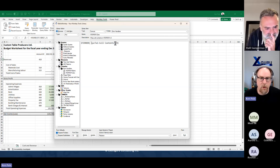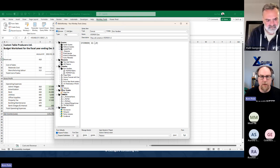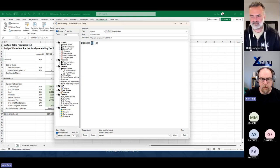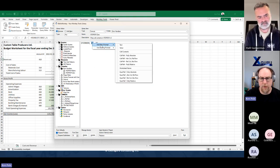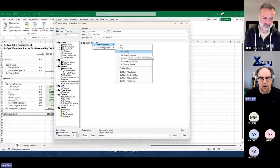Okay, so if I just open this up here, I'm going to show you how I actually build these things. Normally what you would do is build a function that looks like this: if error A1 comma zero. And then what I basically did is I said, okay, instead of A1, I want to have this prompt me. So I'm going to right click on this, add new prompt. And it says, here is a list of all of the different prompts that you might want here. And what I'm going to do is put in cell contents.